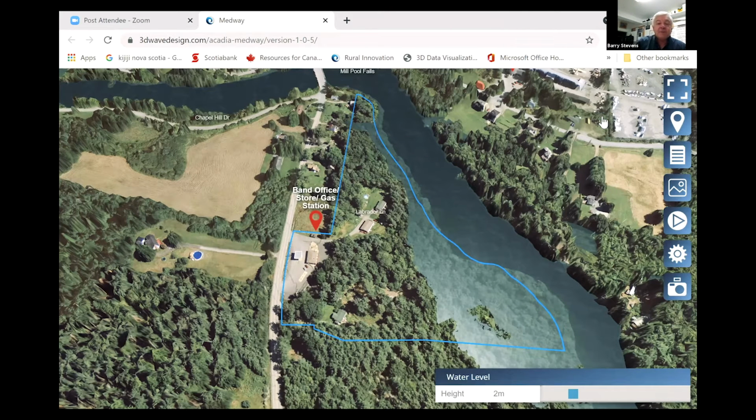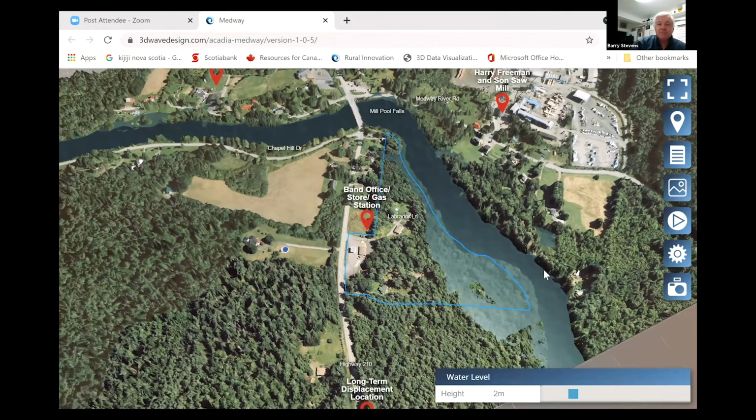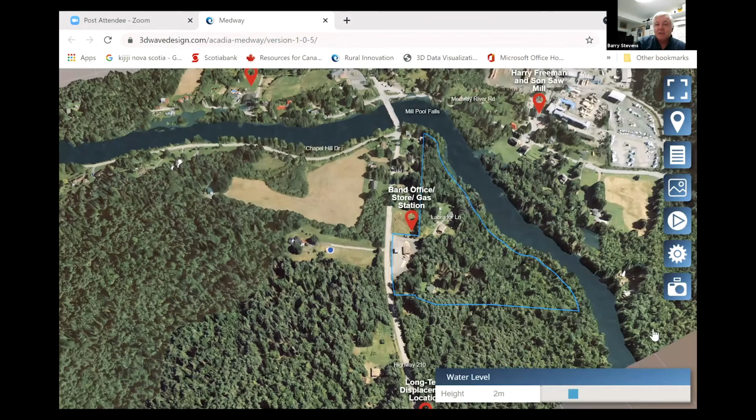She's flooded. Now, one of the things this allows is land use planning, and in some cases for coastal towns, it will also allow you to use it for EMO. Sometimes we have storms come in, the last one being Dorian. The regional EMO officer used the model for Lunenburg and Mahone Bay for planning. So I'm going to put the elevation of the trees back on.